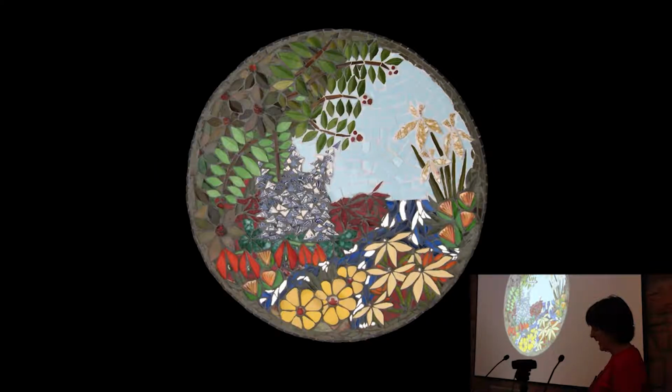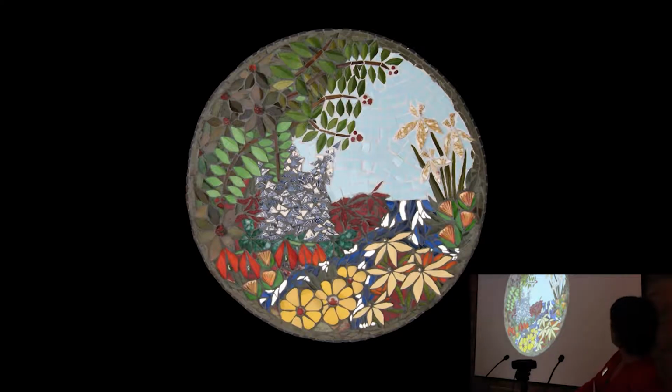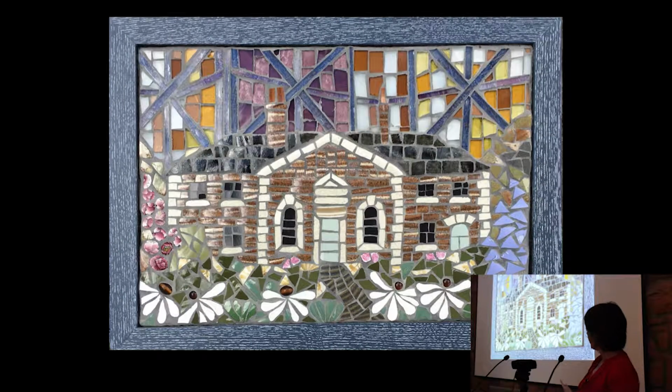Then I exhibited in the first BAM exhibition for me at Lichfield, and I was really, really apprehensive about how well my mosaic was received. It was a juried exhibition, and I pushed myself to submit and got accepted. In the previous one, I set my style in flowers by that point.